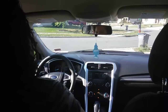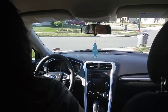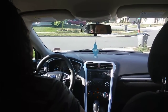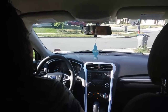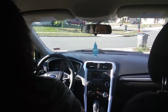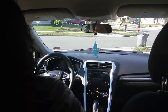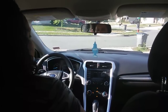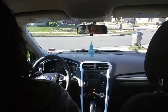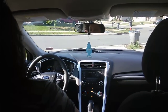So we're going to get started. When we go to the DMV, what will happen is I will give you my registration for this car. I will give you my insurance card. You will have to have your learner's permit, and you'll have to have your proof of insurance with you, your own private insurance certificate with your name on it. And you'll take that information inside the DMV, and then they will take you out for your road test.